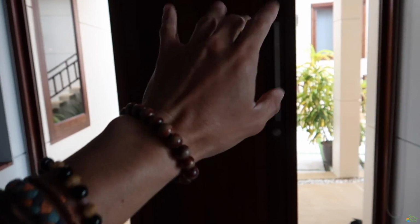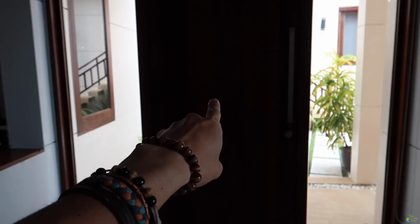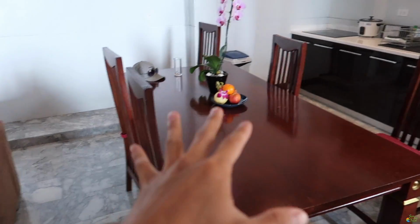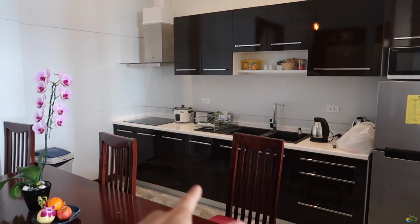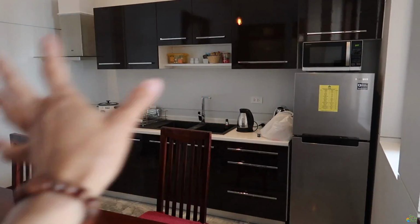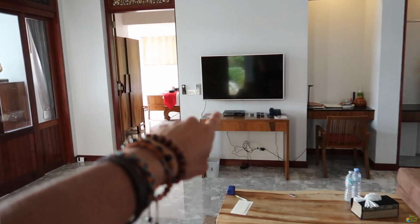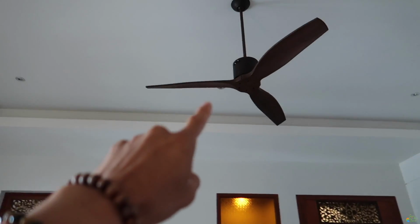So right when you walk in, this is the main entrance to get into the villa. And to the right of it, you have a beautiful dining table with a full stove, full kitchen. There's silverware, there's everything that you'd need to cook if you're looking to stay in. And right behind it, you have this awesome giant couch with a television over there. And you got a fan with a painting.